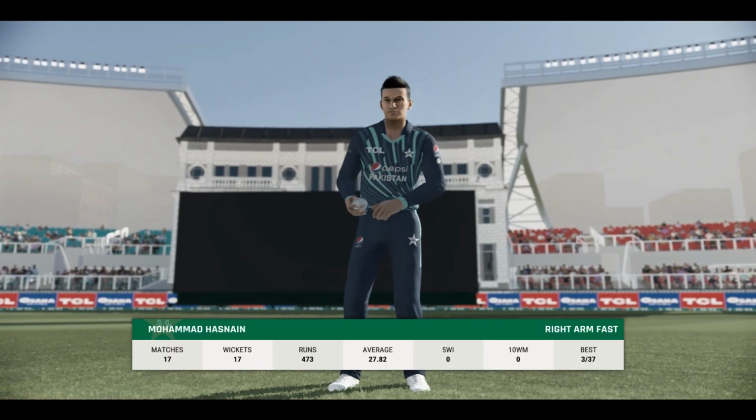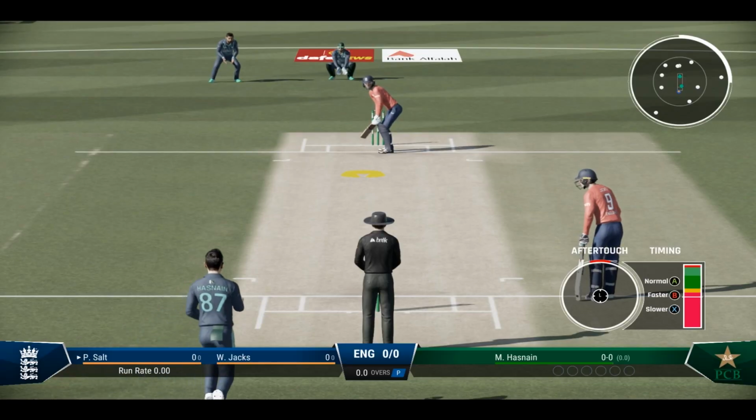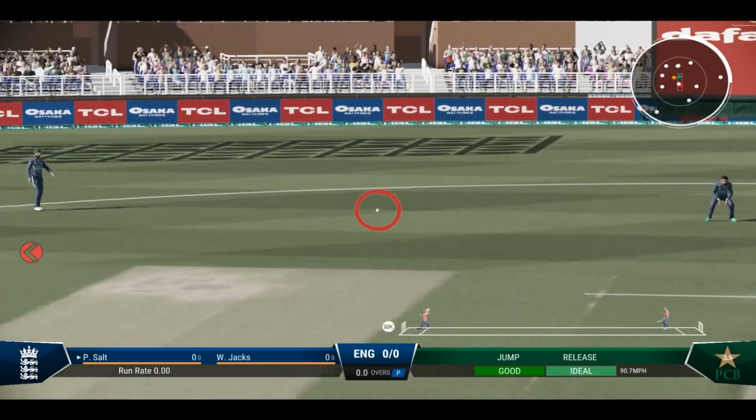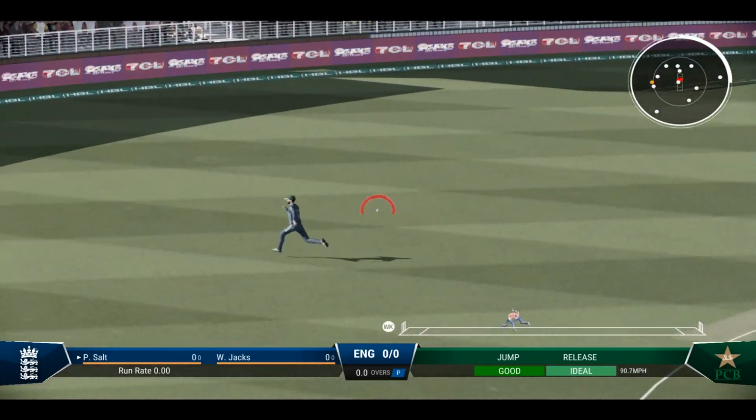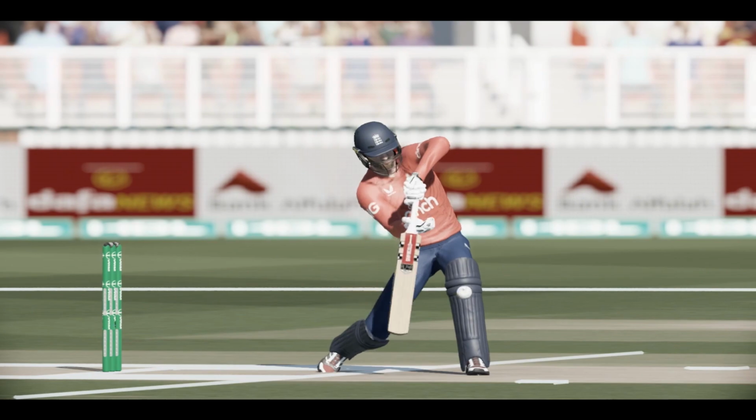So we're ready to get underway. Always something special about that first delivery. It can really set the tone for the match. Yep. That's right out of the middle of the bat. That went all the way up toward the grandstand for four, driven away nicely.